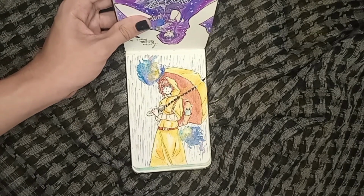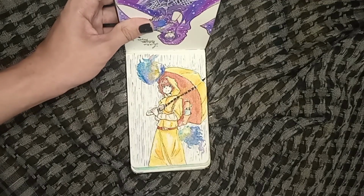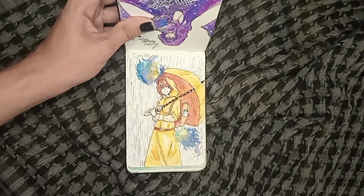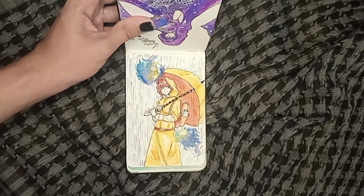I remember drawing this when I looked up references of a woman holding an umbrella. I decided to make a character in a raincoat and she wields the enchanted umbrella or something, and these orbs surround her. Such an odd yet mystical outcome.